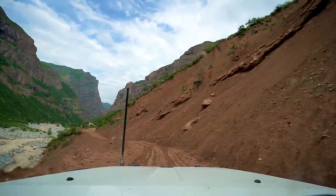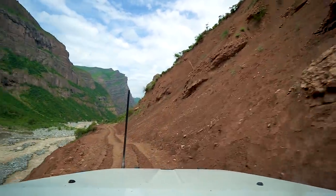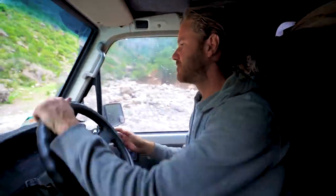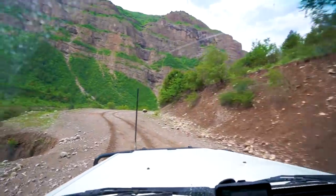That was super slippery. The back was slipping down towards the edge there. Thankfully, the muddy part's all gone now. Yeah, it's all dried out now. Made it through. Yay! Hopefully no more landslides.